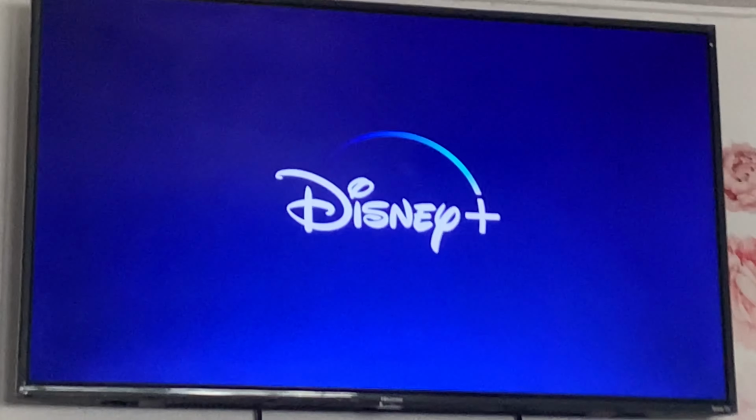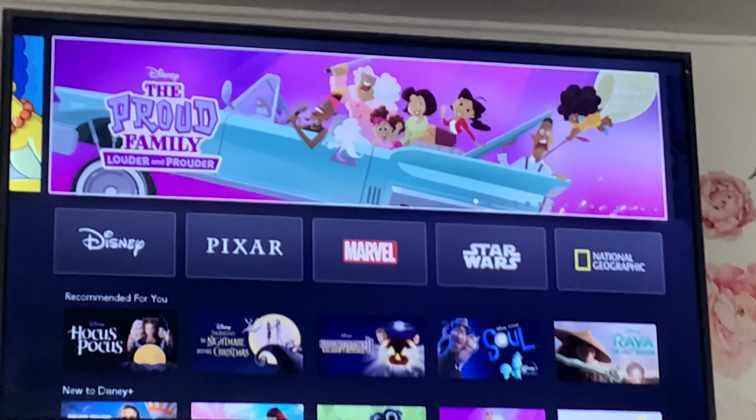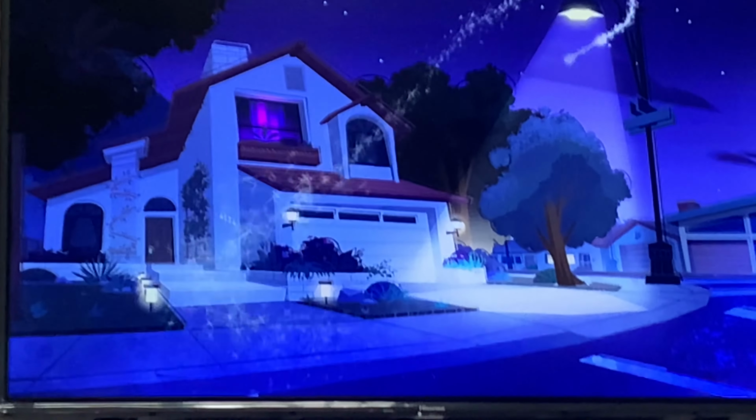We are visiting Disney Plus today to see the new remake of The Proud Family, Louder and Prouder. It premiered today. It was ratchet. It was fun. Like, they were using modern slang. I loved it. I was here for it.